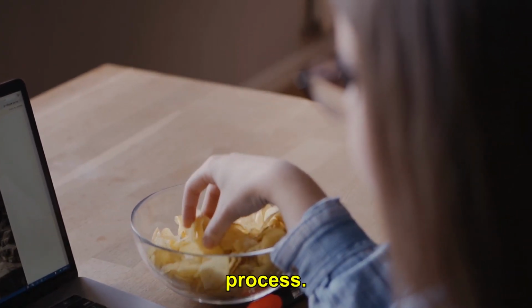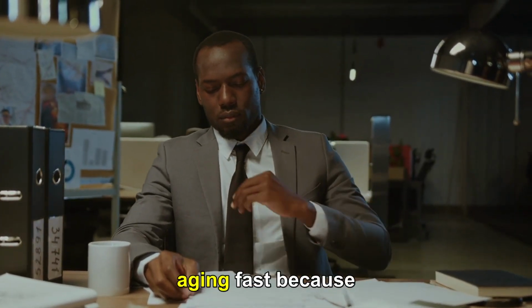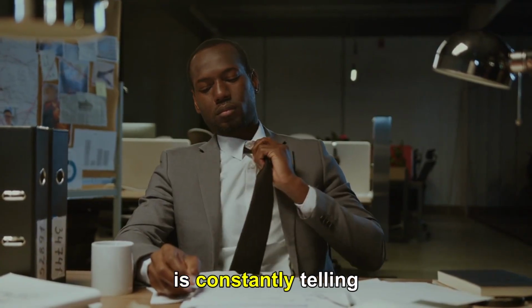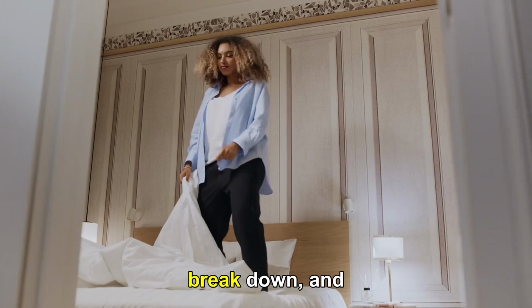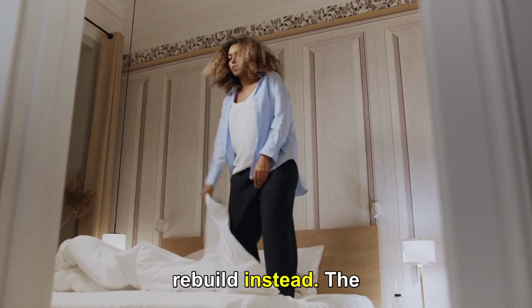But the reality is that our daily modern habits, chronic stress, horrible sleep, and hidden sugars are actively accelerating our aging process. You aren't aging fast because of your DNA. You're aging fast because your daily routine is constantly telling your body to decay, break down, and give up. Here is how to tell it to rebuild instead.